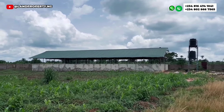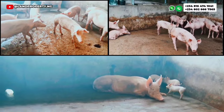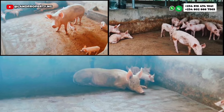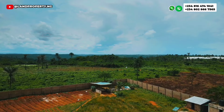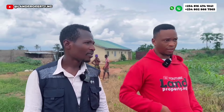They started with less than 20 pigs, but today they have close to 1,000 pigs. They breed there, and that's the stock. You can see the water and the wastage as well. You can't really see it because it's gone underground, and it's used for manure too. The water is also used for some.